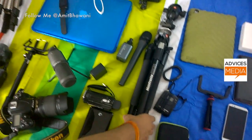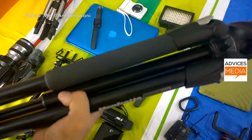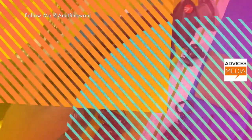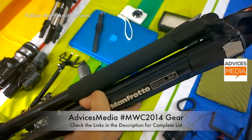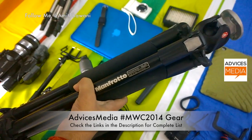And then we have a professional kind of tripod here, which is from Manfrotto. As you can see, it's heavy duty, it's made out of carbon fiber, and offers very good stability and can hold pretty big cameras. Again, in our case, we use this for mounting the Sony NEX VG20.